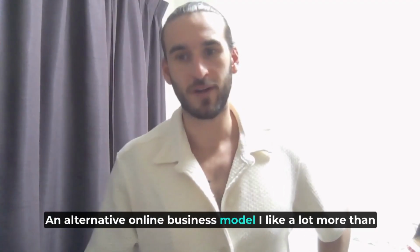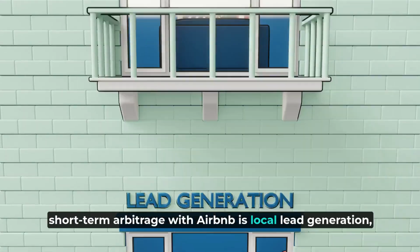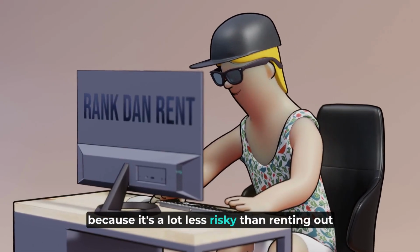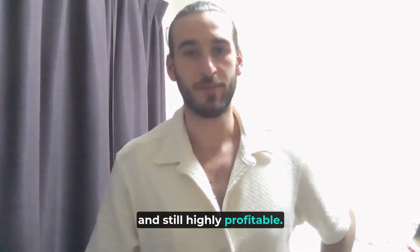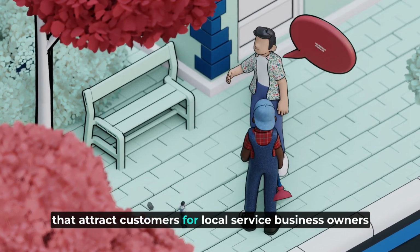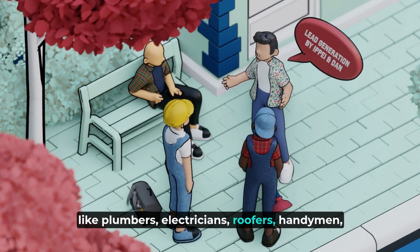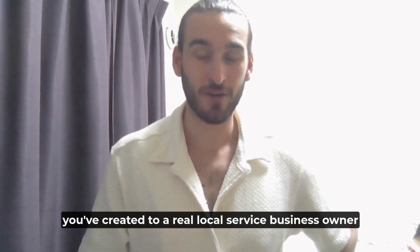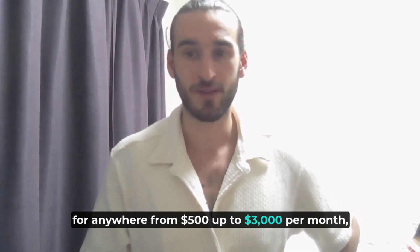An alternative online business model I like a lot more than short-term arbitrage with Airbnb is local lead generation, also known as rank and rent, because it's a lot less risky than renting out somebody else's property on Airbnb and still highly profitable. Local lead generation entails setting up websites that attract customers for local service business owners like plumbers, electricians, roofers, handymen, stuff like that, and then renting out the ready-made marketing channel you've created to a real local service business owner for anywhere from $500 up to $3,000 per month.